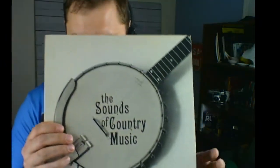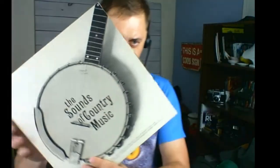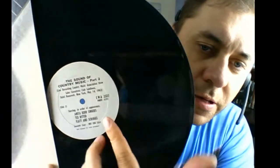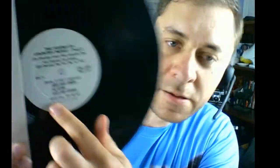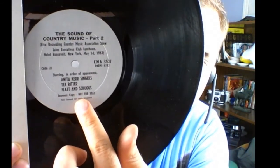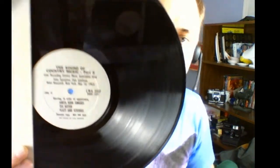I also got 2 vinyl records without checking. The store was closing. So I got this, Sounds of Country Music. Not much value in this. I'm going to list it for $10. The reason I got this is because of what it says on the vinyl record. So right here. Says souvenir copy not for sale. So I figure there can be many of these going around, and this is from a live session.